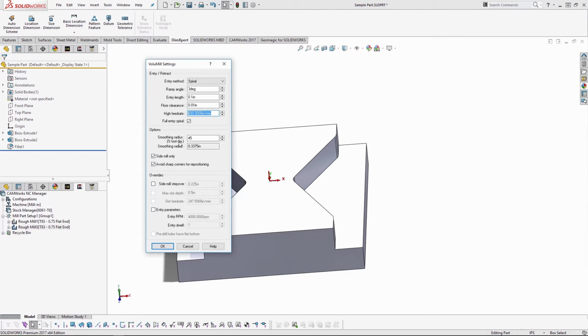This smoothing radius is one of the most important numbers that we can control. When we are avoiding sharp corners and we're actually going to curve those corners, this is the radius, or the optimal radius, we're going to be targeting. It's based on the tool diameter, and according to VoluMill, 45% is the optimal number. It's the most efficient number. Now, that number is going to change based on your part geometry. Okay, so I'll show in a later example here.